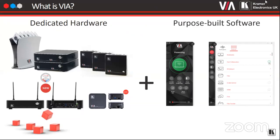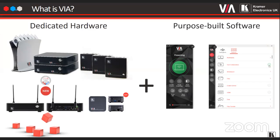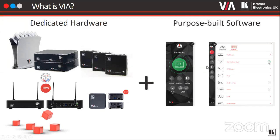Okay, so what is VIA? VIA generally comprises dedicated hardware. We have some appliances, VIA devices, which are pre-configured to go. We have a whole range of different types with different feature sets. I won't go into all the details today, but the idea is you have a VIA device in the room, and that device will connect into your network.